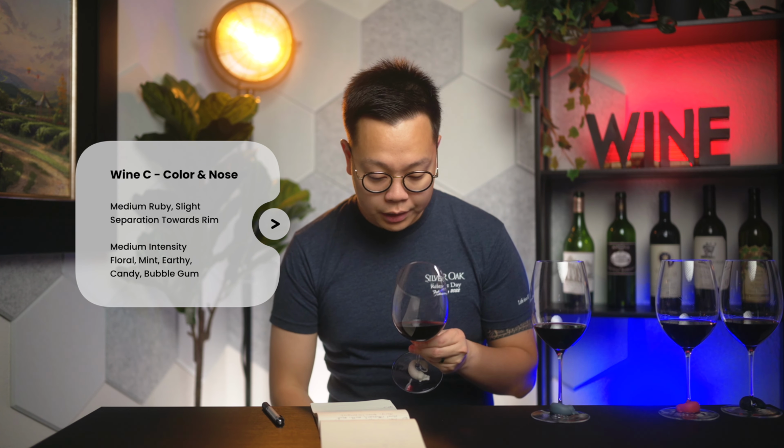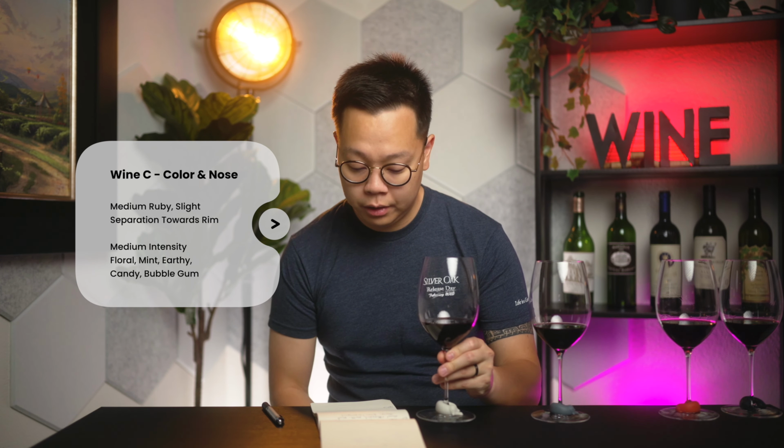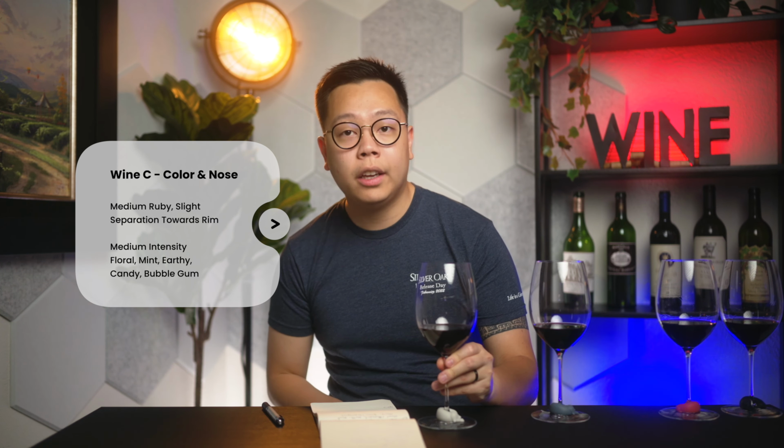So we're going to move on to wine C. Wine C is medium ruby, slight separation towards the rim. It's right in between wine A and B. And on the nose, it's medium intensity, floral, minty, earthy characters, and I get that slight bit of candy, bubblegum, which is a sign of carbonic maceration.